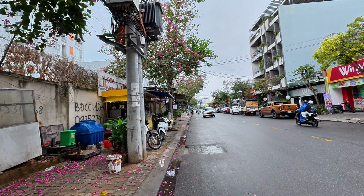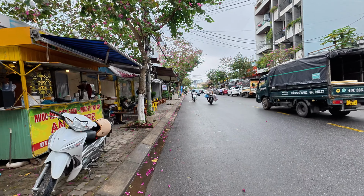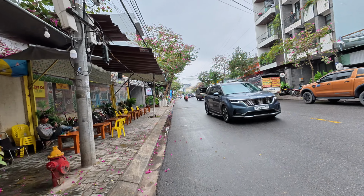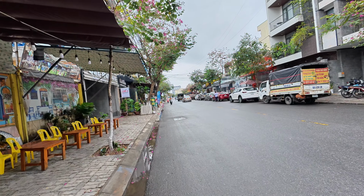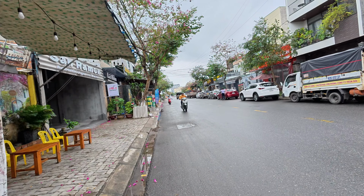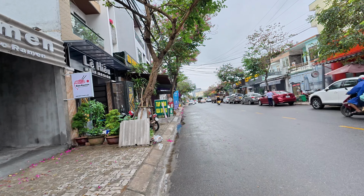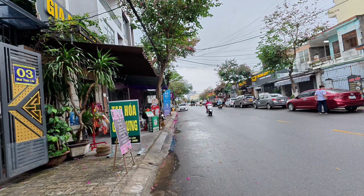Usually, Vietnamese local places close during noontime for a nap. So in the morning they should be open, and in the afternoon they should be open. Yet they are not on Google, so it's hard to find those places. But yeah, I remember I brought him there, and we took his stuff, and it was very good.